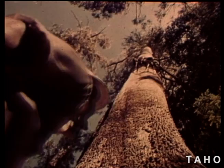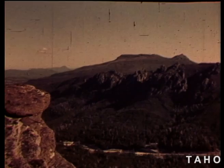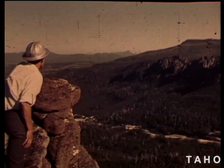In this 450,000 acre domain, I'm a forester for the Australian Newsprint Mills. A mill that needs 1,200 tons of logs a day.